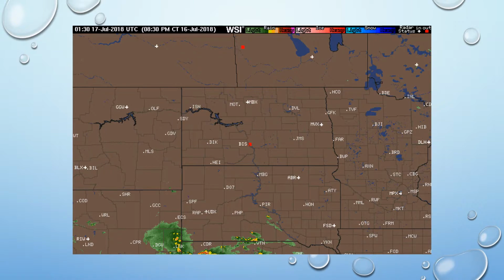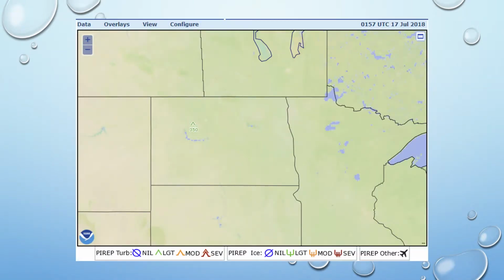And the radar for our area, looks like there's nothing in Grand Forks or North Dakota. But if you look in South Dakota, there's a couple patches of rain in south central South Dakota. But then once you get southwest of South Dakota, there's a pretty decent sized storm with some heavy rain. And there is one PIREP over North Dakota, a 777 reported light turbulence at 35,000 feet.